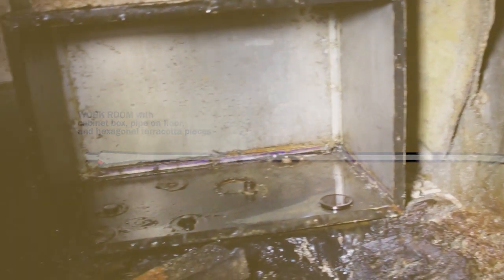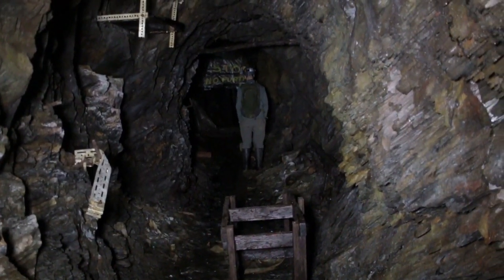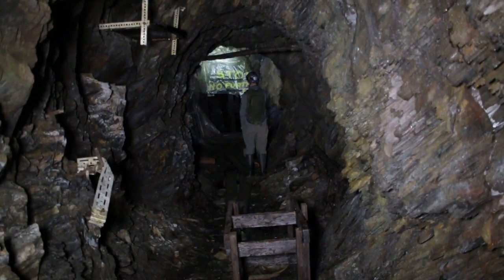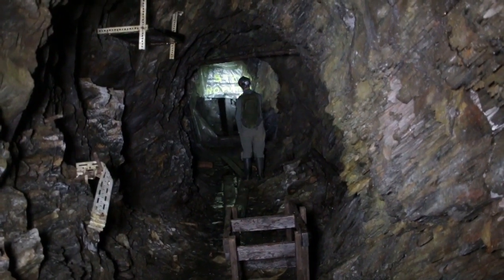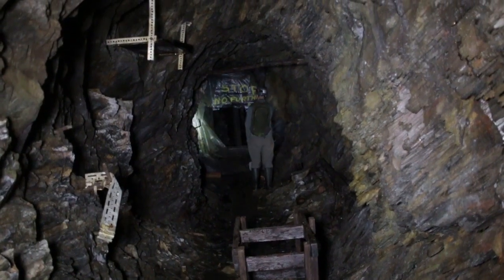Okay, from this strange cabinet here off to the side, it keeps going. He's down there at the gate. What does it say? Stop no what? No further. Stop no further is what it says, spray painted down there. So that's going to be interesting.